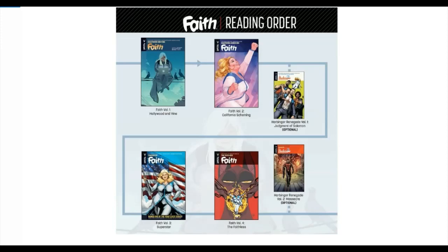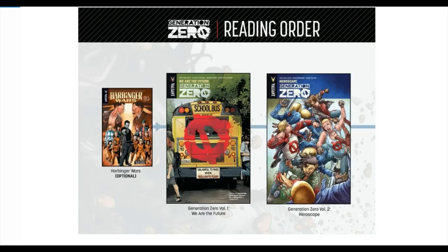Next, here is Faith. You've got Faith, you've got more Faith, you've got potentially looking at Harbinger Renegade, and where that fits in as well. Generation 0, really straightforward. Harbinger Wars, and then you have Generation 0, 1 and 2. Again, these are all trade paperbacks.